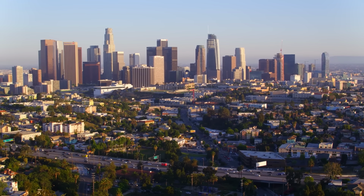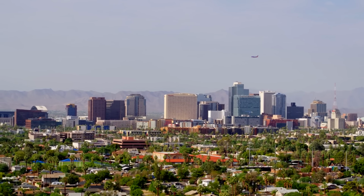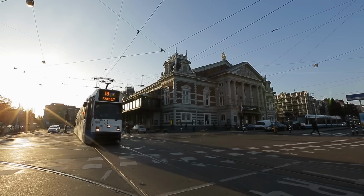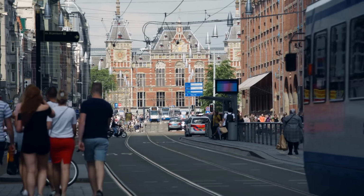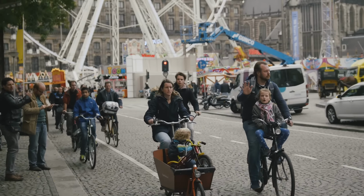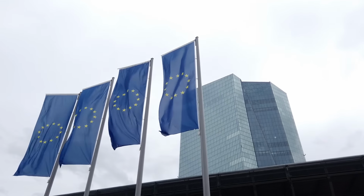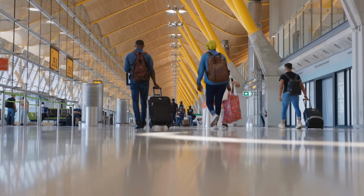As the average resident in a typical Western US city, such as Los Angeles or Phoenix, contributes approximately 6 times more carbon to the atmosphere per capita than an average European city resident. This is purely the result of not having effective transport solutions, which saves resources and allows people to move about efficiently. And exactly that, moving about efficiently is something most of Europe's citizens are able to do as a result of the European Union. See, most of Europe's nations are in the European Union, which gives the EU citizens a number of perks, which includes a free travel area.